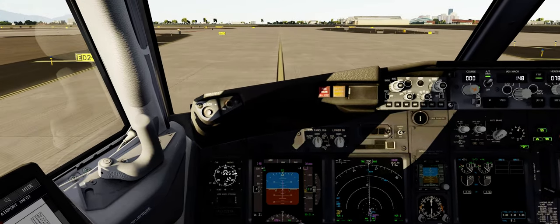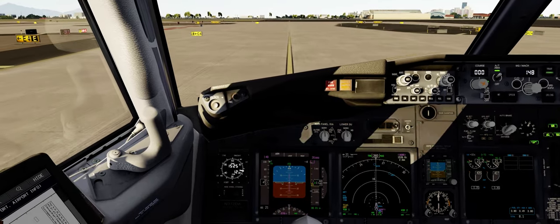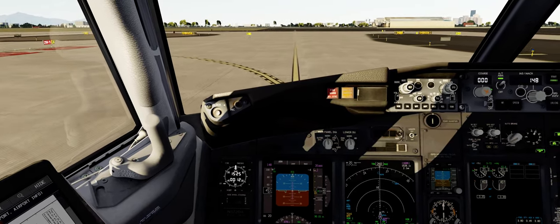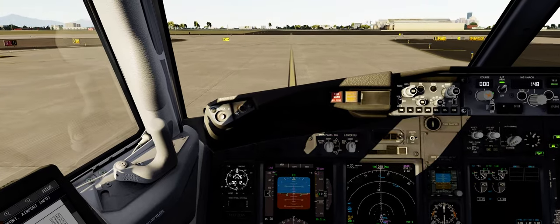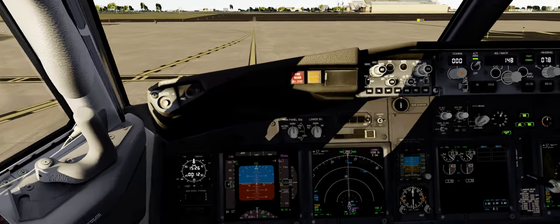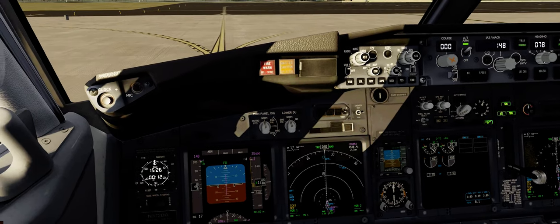Delta 1327, contact tower on 118.7, have a good morning. Tower on 118.7, Delta 1327. Delta 1327, ready for departure. Delta 1327, winds are 088 at 7 knots, altimeter 3002, cleared for takeoff runway 07 left. Cleared for takeoff runway 07 left, Delta 1327.